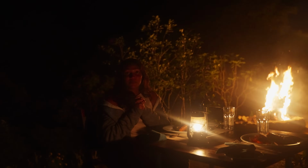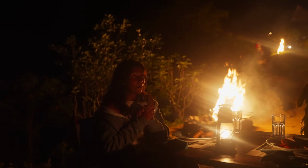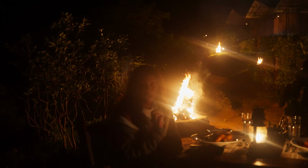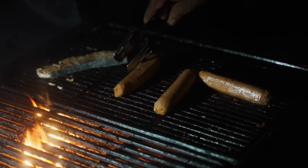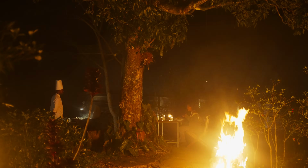Alright, so after a busy day of hiking through the Knuckles mountain range, we are making use of the extremely good weather that we're having. You know, the weather up here is quite temperamental, but we've been blessed with a really good day today, so we had a wonderful hike, and even now we're having really good weather, so we've decided to take the chance and opt for a lovely barbecue with a bonfire outside under some stars.